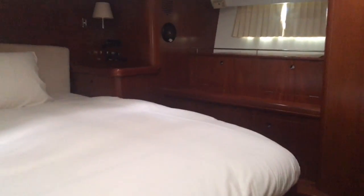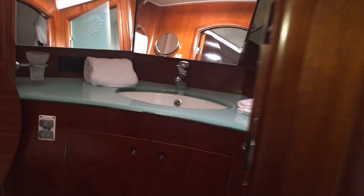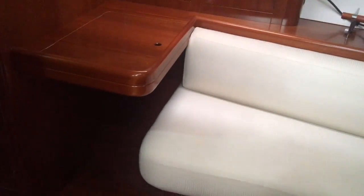Goes all the way around. And you have a beautiful, beautiful bathroom right here with a full shower right here. Moving back around, has a very nice flat screen TV for the captain. Hanging lockers. It's got a full hanging locker. The captain has his own nav station right here. Great sitting area. These are the ports that I pointed out that were outside. Coming back down the hallway.